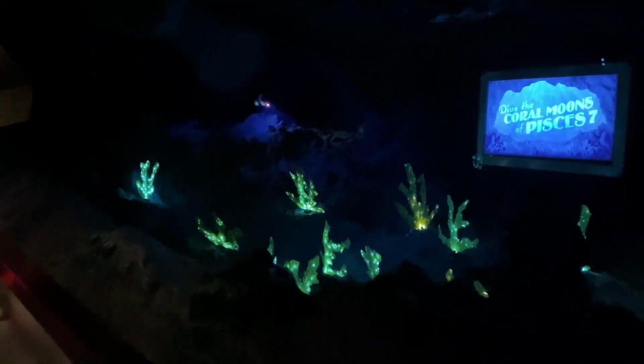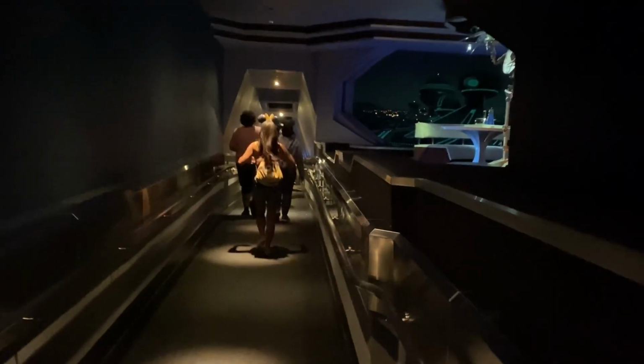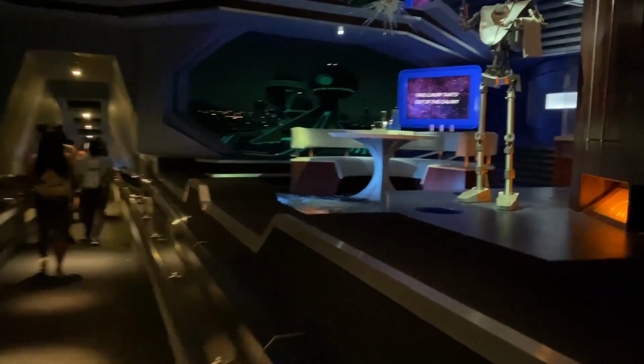This is the exit. It's kind of a walk to get out, just like it was a walk to get in. Fun fact here is that this used to actually be a moving walkway. They got rid of it, I don't know, maybe two to three years ago, I think, and replaced it with just a standard floor. So now you actually have to walk the whole way, versus being able to walk faster, or stand still and let the moving walkway take you.